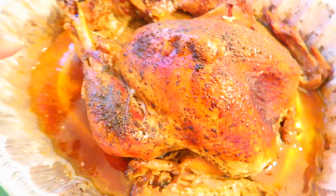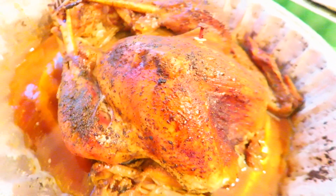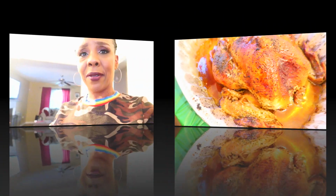Yeah, here go our turkey. It looks so good, it look fried, y'all, don't it? But it's not. That's the food. So now we're going to eat, and then we're going to head out and go shopping.